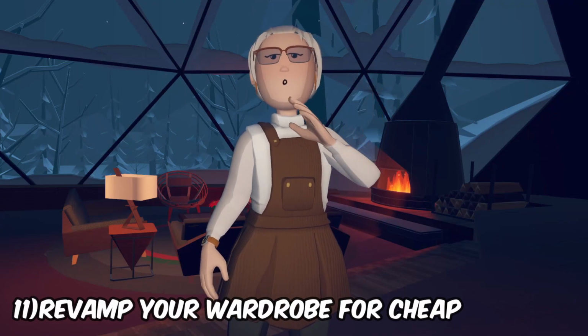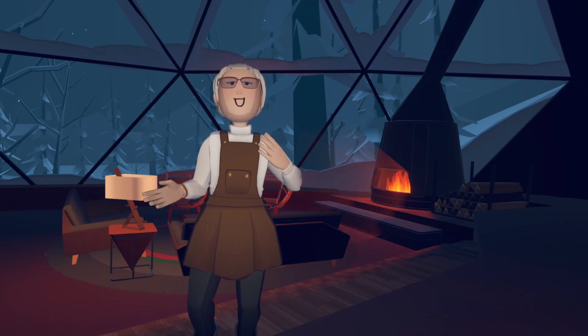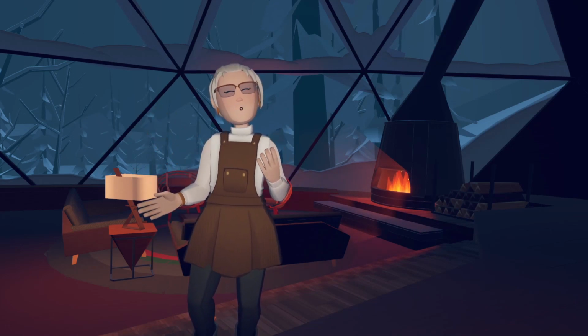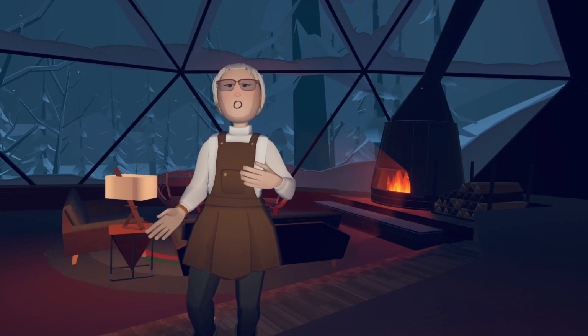Number 11, revamp clothes or go thrifting. If you're bored with your wardrobe, it is so tempting to browse Hot Topic, Forever 21, all those sites because they're pretty cheap clothes. However, they're also cheaply made and they often fit weird. So before you get carried away with online shopping, take a close look at your current wardrobe.